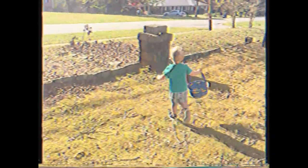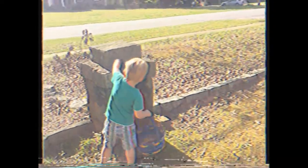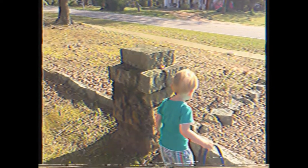My hand. Hey, there's something else over there. It's a pink. It's pink. Up on the wall. On the wall.